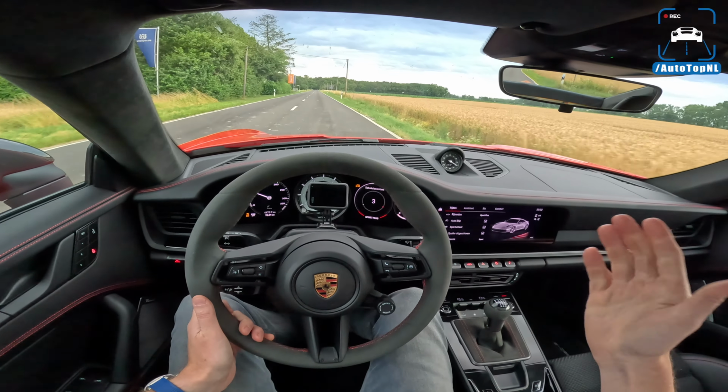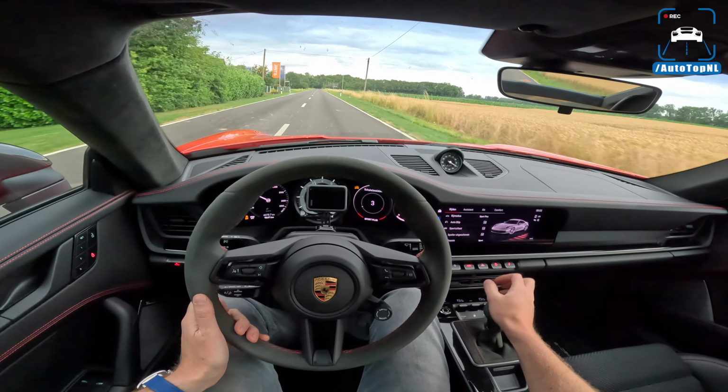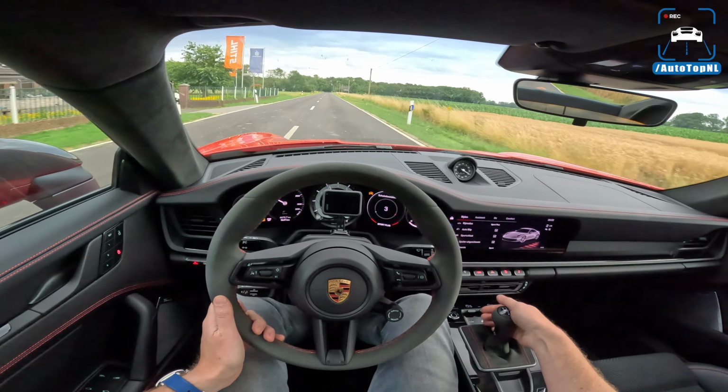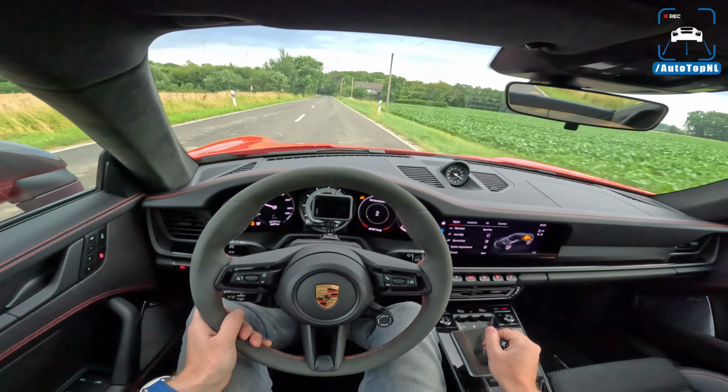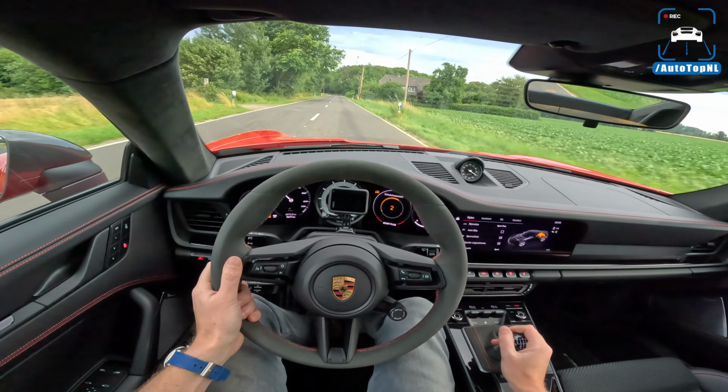That is it. You also have auto blip, as you can see, so that is the rev matching in between gears, which is nice to have, but I love that you can just turn it off like that and you can do it yourself, which is nice. Sometimes you just want to do it yourself, right?